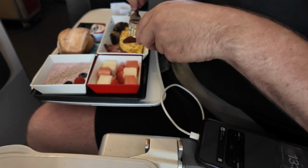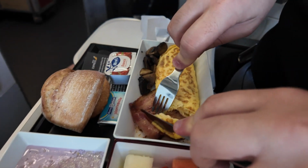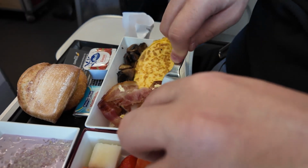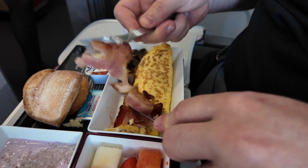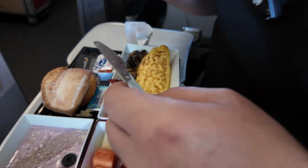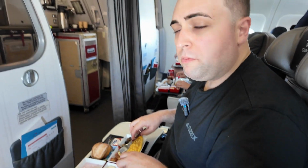So I'll try the omelette for you all. And there's a bit of bacon there, some mushrooms. Gosh, messy for me. Very nice. We'll give you a review at the end after we've both eaten, and we'll let you know what it's like.